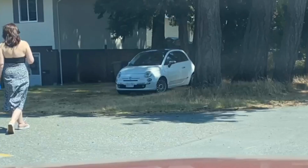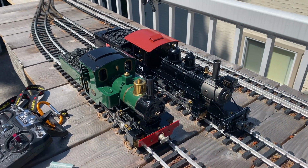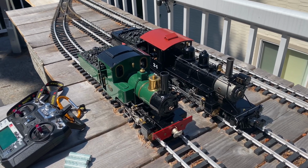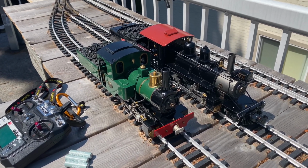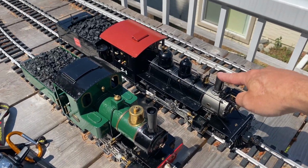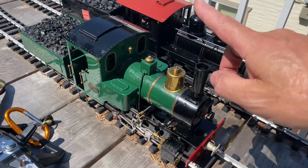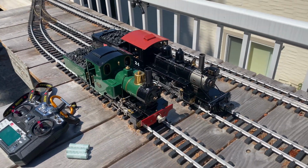Oh, there's a neighbor with her dog. Get out of the way, engine coming through. Ah, home at last. These two locomotives were longtime stablemates up at Eric's in Comox Courtenay in North Vancouver Island here. And this is the Sandy River locomotive that I bought from him and received 7 months ago. And of course we have Billy here, which I've taken on behalf of Dave in Scotland.